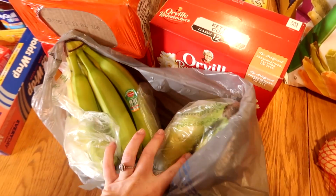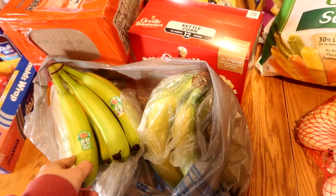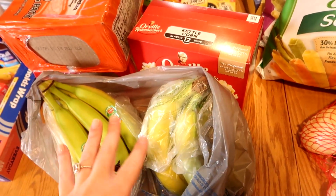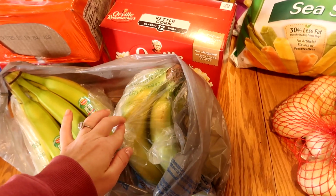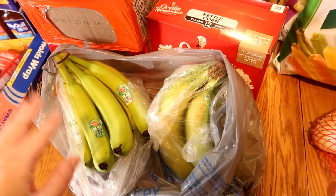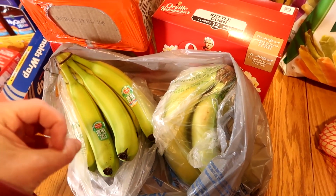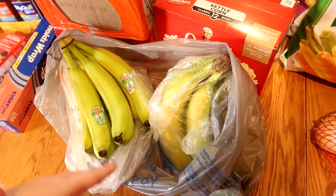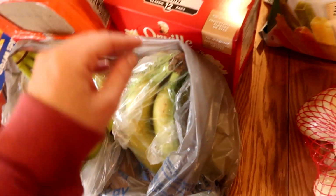I did get 2 bunches of bananas here. I was hoping they would be more yellow because the ones I got from Aldi were really green, but it doesn't always work out that way. So these ones are also very green. So we're gonna have a lot of bananas ready all at once. Bananas never go to waste here though. I'll peel them, put them in the freezer, and we use them for banana bread and smoothies and popsicles and all sorts of things for the kids. So these won't go to waste even if we don't eat them while they're ripe.